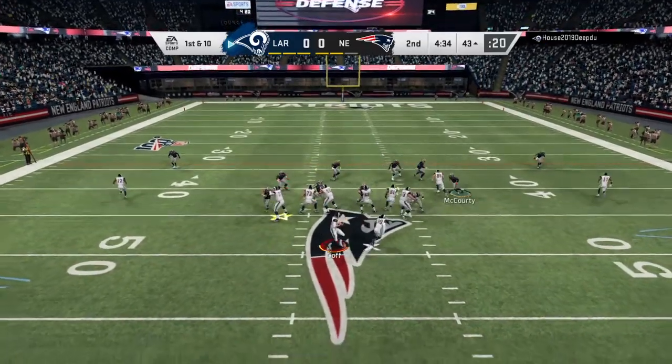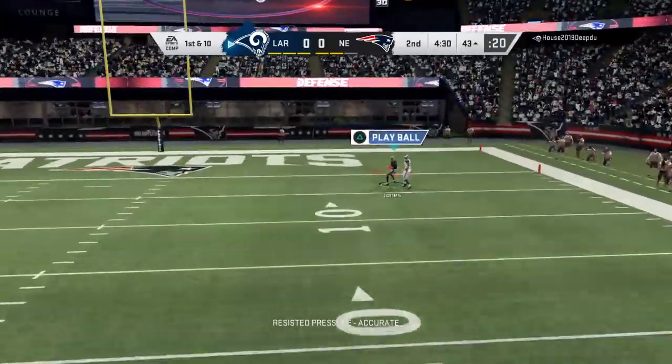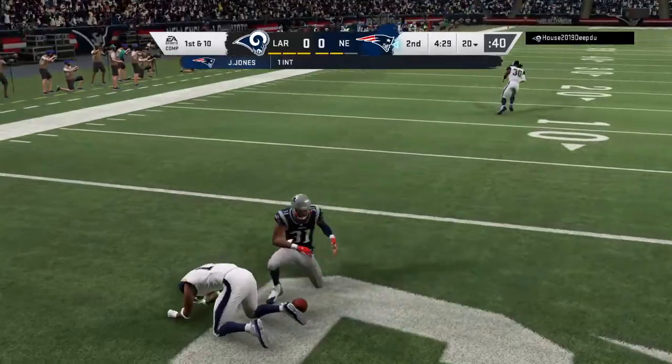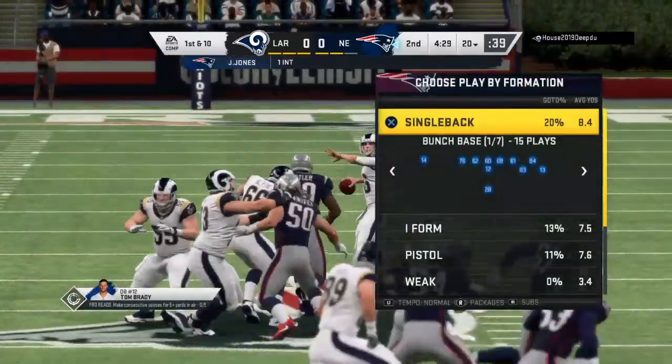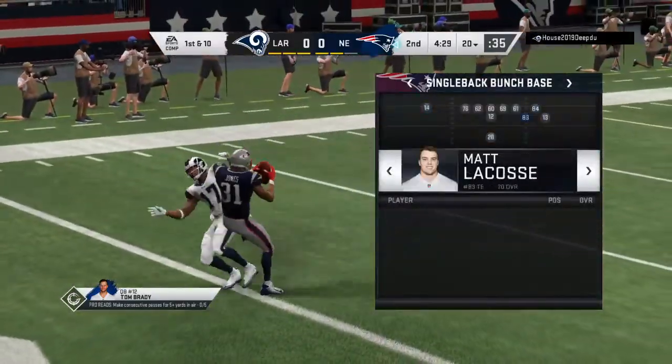Goff on 1st down. Oh, he's looking for a touchdown deep for Woods. And it's intercepted at the goal line. Picked up by Jonathan Jones. And a big turnover there as his guys will get the football back.